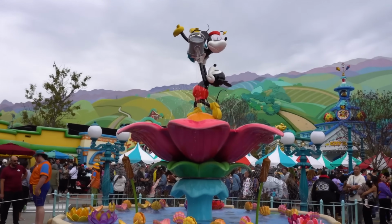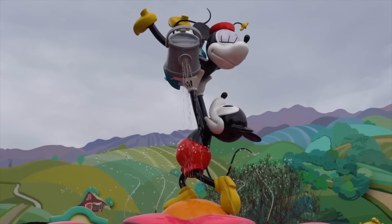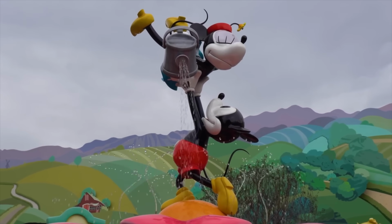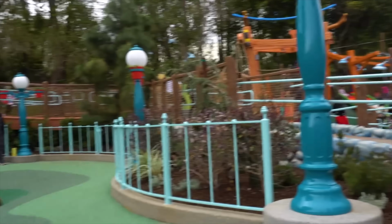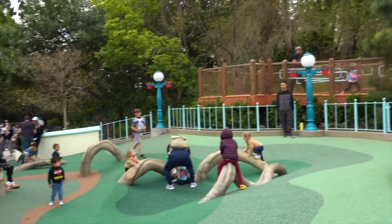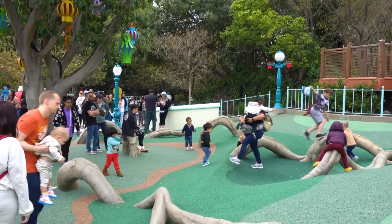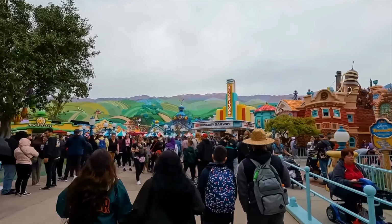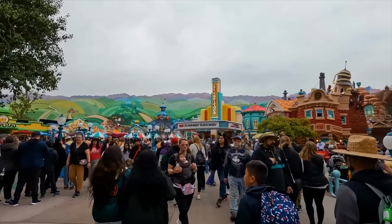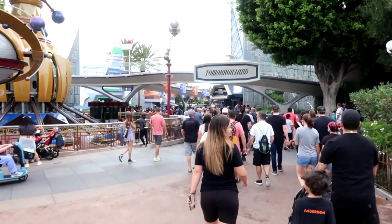Finally, a new fountain themed around Mickey and Minnie has been constructed in the middle of the land, with lots of water features for the younger guests to play with. This is part of the new Centennial Park area of Toontown that also includes the Dreaming Tree and its exposed routes to either take a seat or climb and explore. Overall, the new updates to Toontown have been a great addition to the land and can be enjoyed for many years to come.